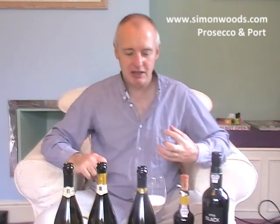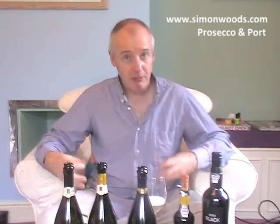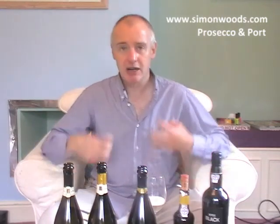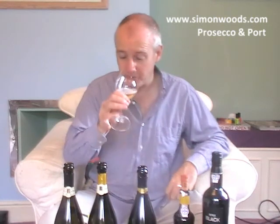And it's a really steep slope where the Cartizze vineyards are. Yes, it's the best exposure. The grapes get the ripest there, and if you pick them late, then you're left with these really very ripe grapes that are good for making a fuller, richer, fleshier style.